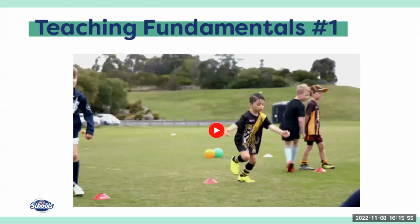So now we move into the exciting part of the session, teaching fundamentals. This is a great opportunity for you to see the videos that are accessible within the program. And we're going to start by showing you the video for picking up. I know that sounds interesting, but it's a fundamental skill of the AFL sport. So let's have a look at this fantastic little video.